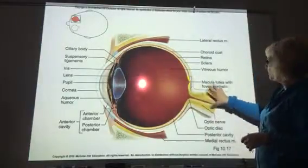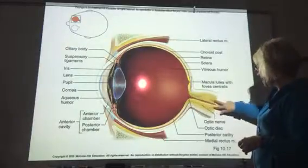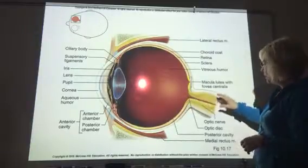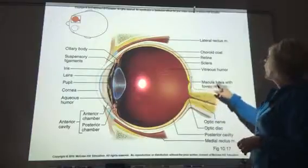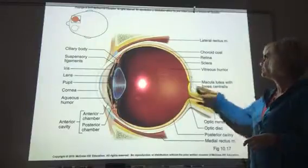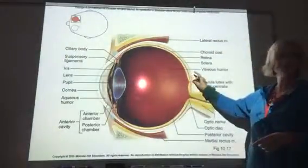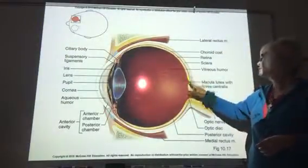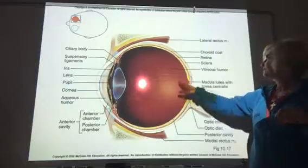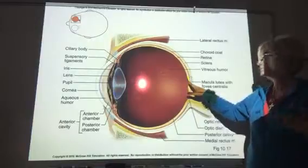If I look at the back portion of your eye, your optic nerve comes in at the back. Optic disc is just simply the back of the eye right in front of where your optic nerve is at. Macula lutea, more importantly, fovea centralis, right here, when your images come in, this is where they focus on the back of your retina. So fovea centralis, this is where you want your images to focus. If they don't focus exactly here, you're going to be like me and you're going to need glasses to adjust it.